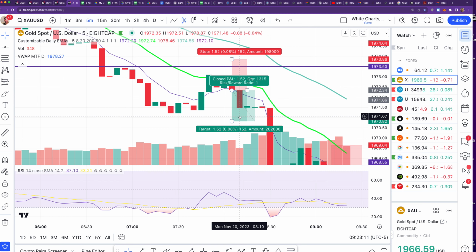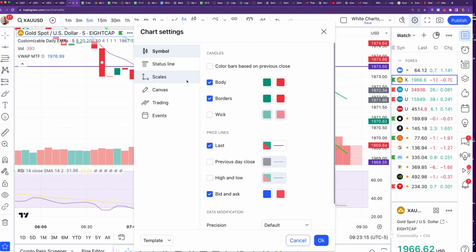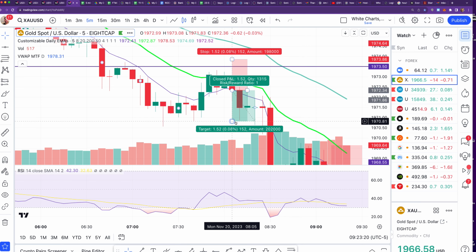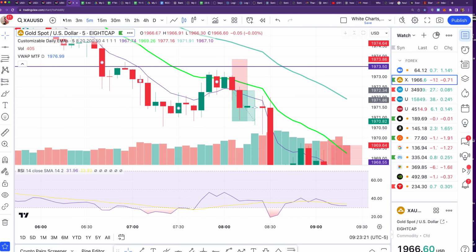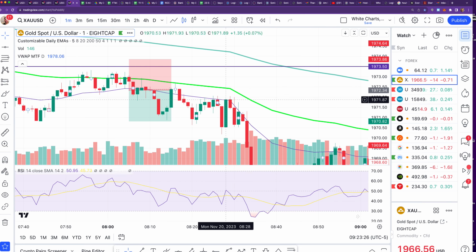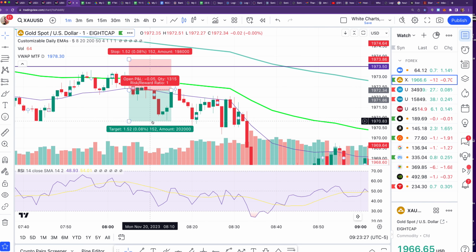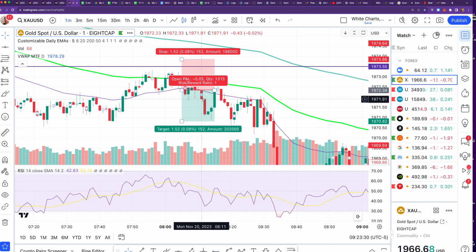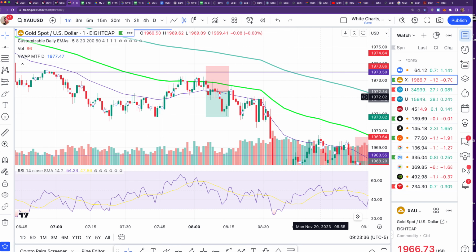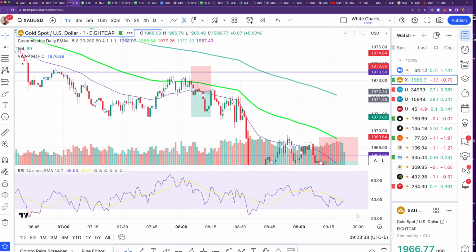But what happened was, and I'll add the wicks back now so you can see exactly what happened. I had my target right here at 1 to 1, and I'll zoom in with a 1 minute. You can see how close I got to my target. I got that close to my target right there, and it came around and came up and wicked me out at break even. So that was kind of a drag for the first one, but not to worry.